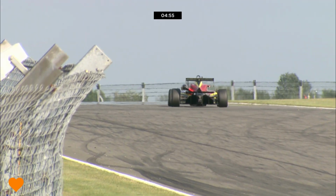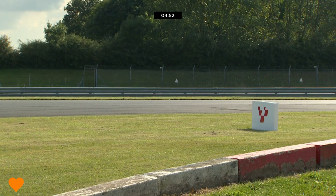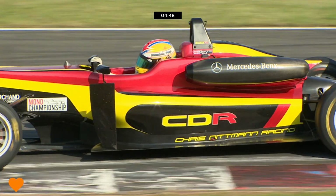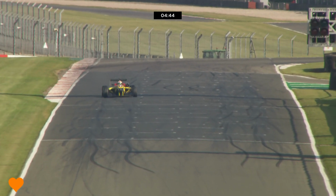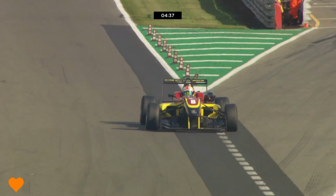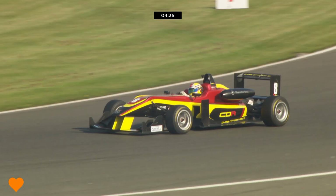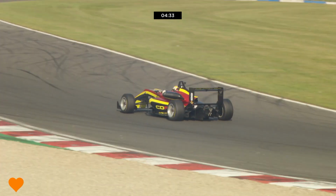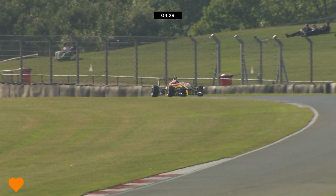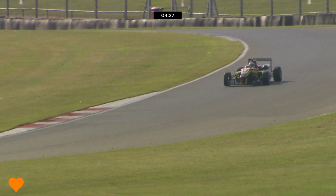Chris Dittman, another team owner who has sporadically raced in F3 Cup in recent years, was a regular competitor a few years earlier, but of course is now concentrating on running his own team, not just in the F3 Cup, but also in the GB3 Championship as it's badged now, which supports the British GT Championship. But it's good to see that he's still preparing some quick cars in F3 Cup and on occasions turning his hand to racing them again.